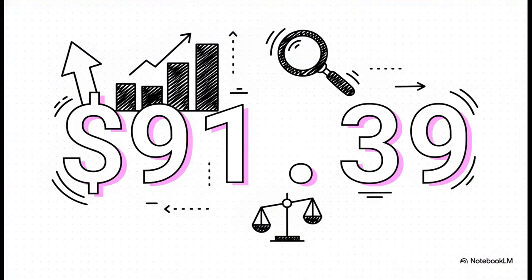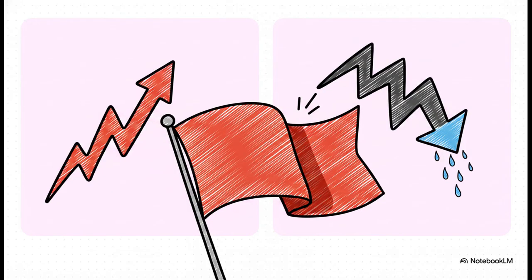Okay, $91.39. That is KLIC's last closing price. As analysts, this is our benchmark. We need to keep this exact figure firmly in our heads as we build out these intrinsic value models to see if we can actually justify it. And this brilliantly illustrates the central mystery we are investigating today.